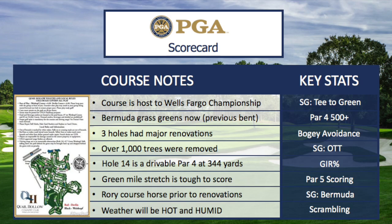Now getting into the scorecard here. Quail Hollow has hosted the Wells Fargo Championship for a number of years. They did not host the 2017 Wells Fargo Championship at Quail. There has actually been quite a bit of course renovation to Quail in the last year. All the bent grass was removed on the greens and replaced with Championship Bermuda. Now, the greens, from what I have read, dry up immediately in the heat, even if you get some rain overnight. And trying to stop the ball on the greens is almost like putting on concrete. So these greens are going to play fast.